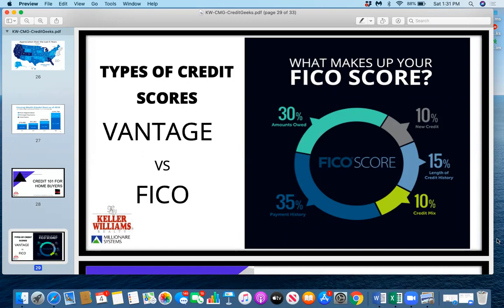10% is new credit. 15% is length of credit history. That's why you don't want to close old accounts, because your length of credit history definitely does help your credit out. And then 10% is a credit mix. So credit mix means maybe having a credit card, a car loan, and a house loan. That's going to improve your credit score to have multiple different loans.